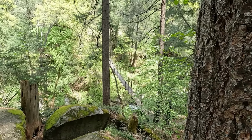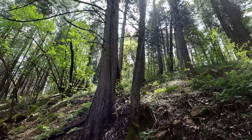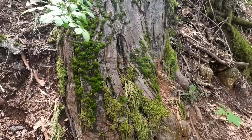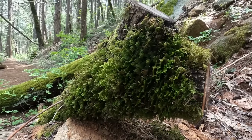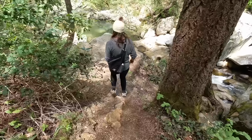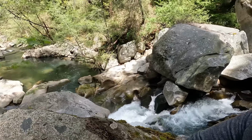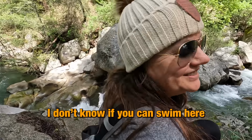And I think this is so great that there's this trail here, just minutes from downtown Nevada City. I think that speaks to the culture. Usually there's a reason if you want to move into the mountains, because you want to be able to get out into nature. I think you found a swimming hole. I don't know if you can swim here.